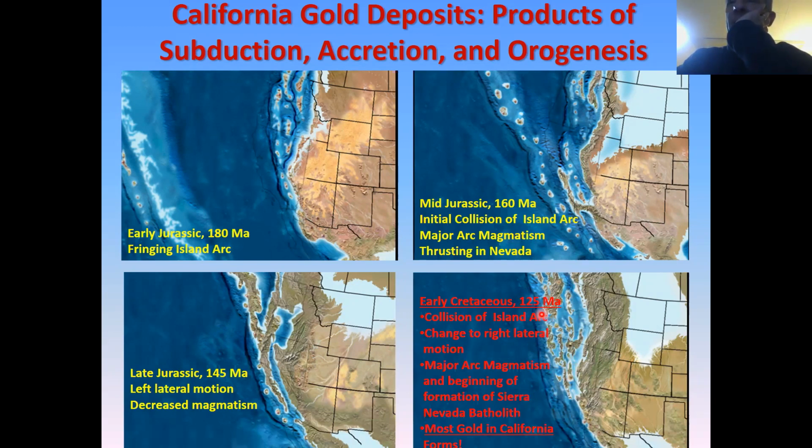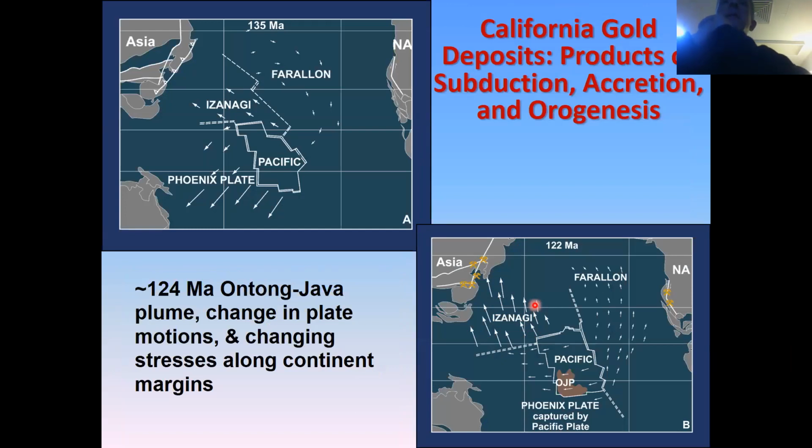And at this point, at this time, at 125, is when most of the gold in the mother lode actually formed. The other thing, and this goes to a lot of big gold camps. Big giant gold camps don't form this randomly. There are big plate tectonic events that happen that result in the formation of these big camps.